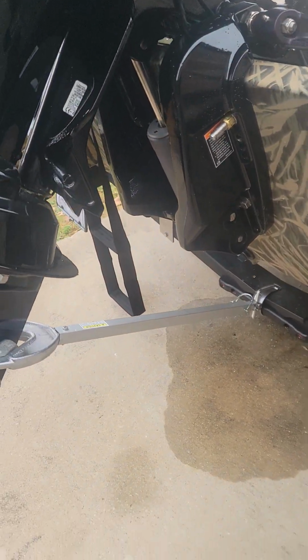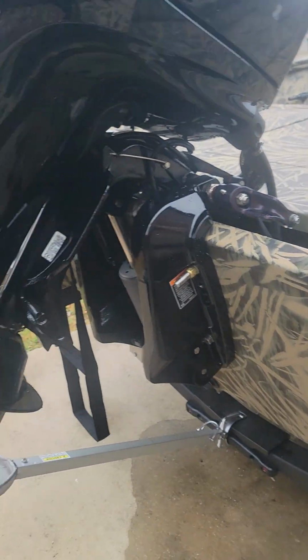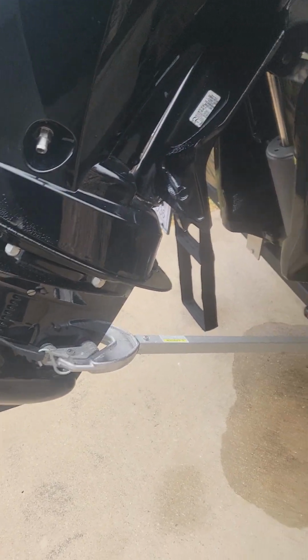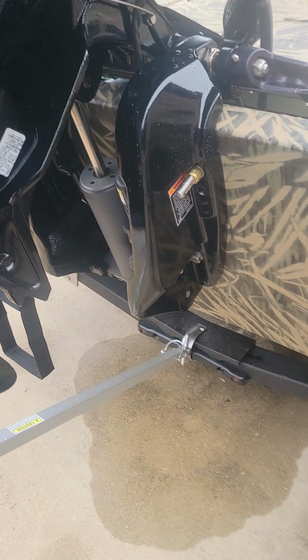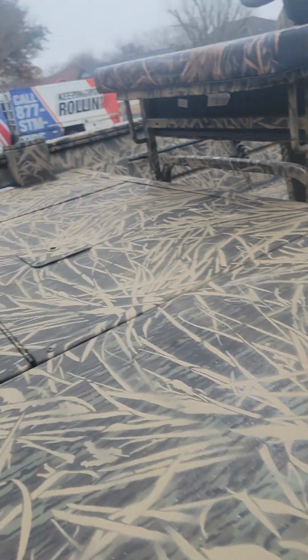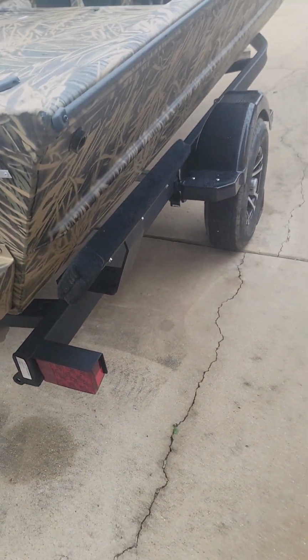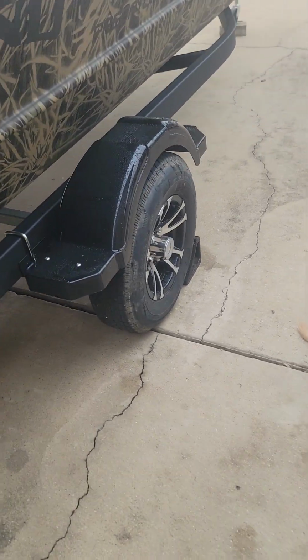It didn't come with the transom saver. If you go to Lund's website, there's not very much information on this boat at all, and they said they don't even know if you should use a transom saver. I'm not traveling without a transom saver. So one good thing, it did come with LED lights on the trailer, so I don't have to upgrade that, thank God. The rims are actually decent.